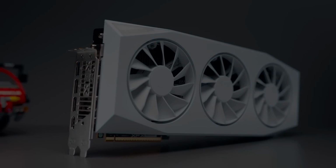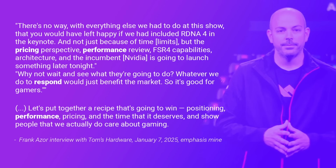And secondly, this harkens back to what AMD's executives said right after CES, with Frank Azor telling Tom'sHardware.com the following: "There's no way, with everything else we had to do at this show, that you would have left happy if we had included RDNA 4 in the keynote, and not just because of time, but the pricing perspective, performance review, FSR4 capabilities, architecture, and the incumbent is going to launch something later tonight. Why not wait and see what they're going to do? Whatever we do to respond would just benefit the market, so it's good for gamers."